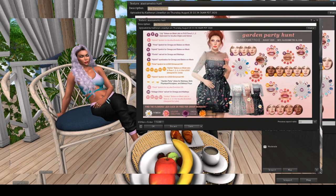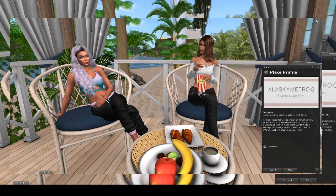I mean, I had to join Alaska Metro. I cannot hold back. So I'm going to go ahead and minimize the poster because no one is seeing my face. Ah, there I am. Hello, ta-da, everybody. And you guys can now see the place profile.